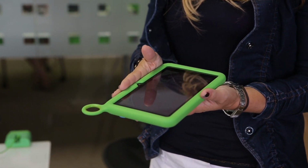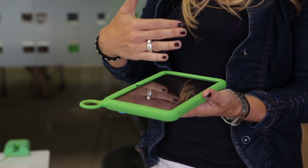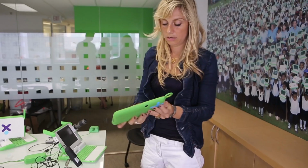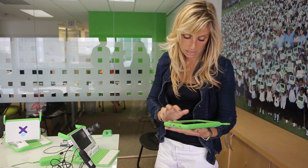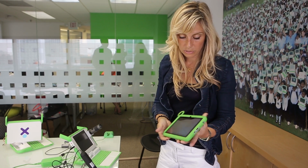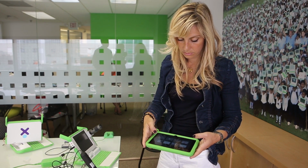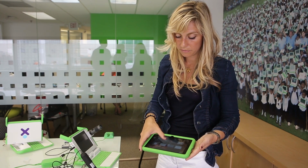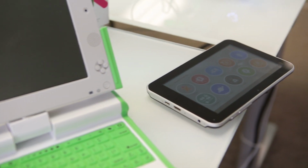It's Google certified, so in the Android family version, if you want to get out of the XO UI, you can simply get out here. Again, it requires the parental password to get out. You can play with just an Android tablet. And any apps that you're not going to find on our UI, you can still download from Google Play and be redirected to this tablet.